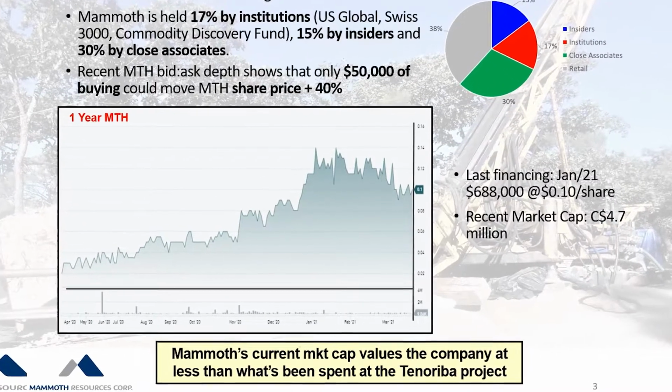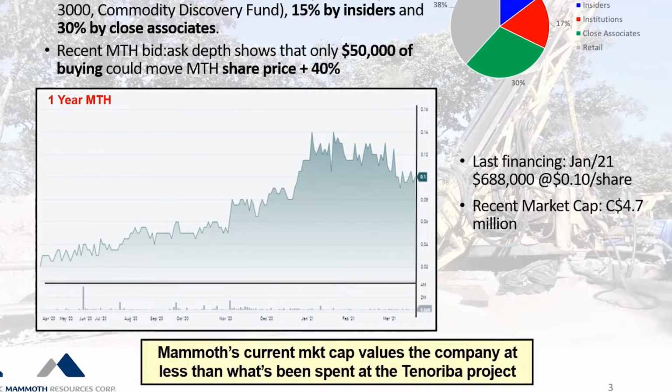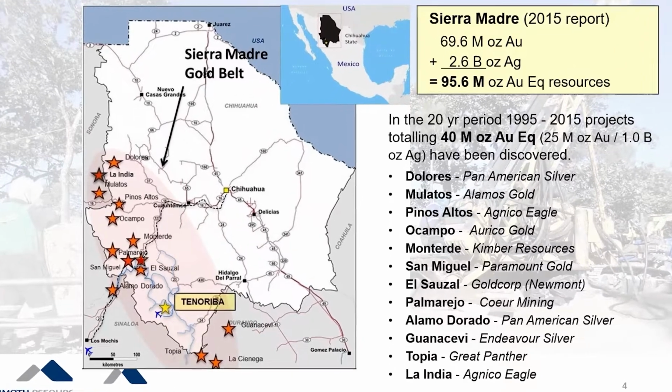Our last financing was done in January of this year, almost $700,000 at 10 cents a share. And the recent market cap would value the company at about $4.7 million, again below the $5.5 million that's been spent on Teneriba. Location of Teneriba within this prolific Sierra Madre precious metal belt.